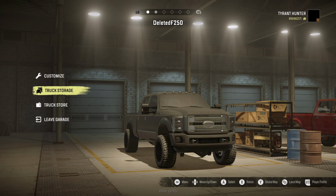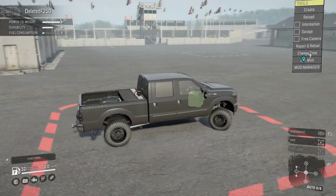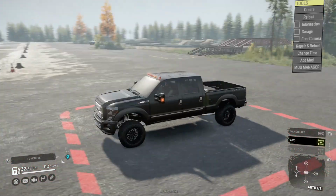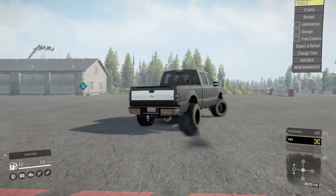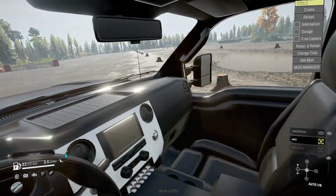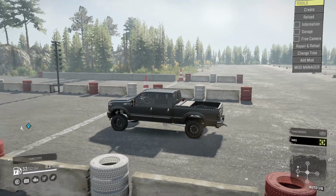So starting out with which one comes first on the list, I believe that is the DeletedF250. It's also cheaper, so the one that takes the first point is going to start first. That is what the truck sounds like. You are going to have engageable audio drive and diff lock for when you're in low gear. Here's what it sounds like. As you guys can see, it rolls a decent bit of coal. Here's your interior view. You have a 32-gallon tank. There's your horn.